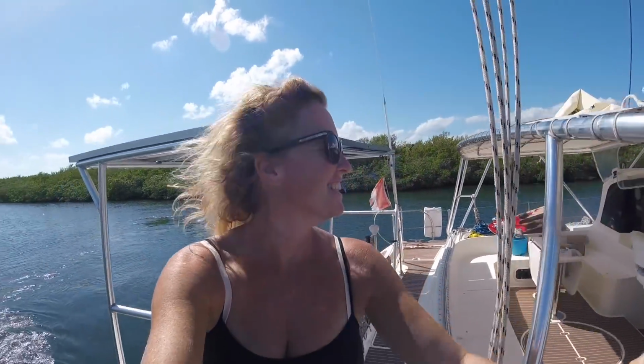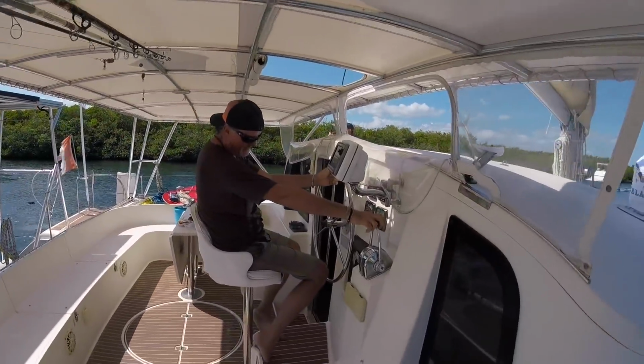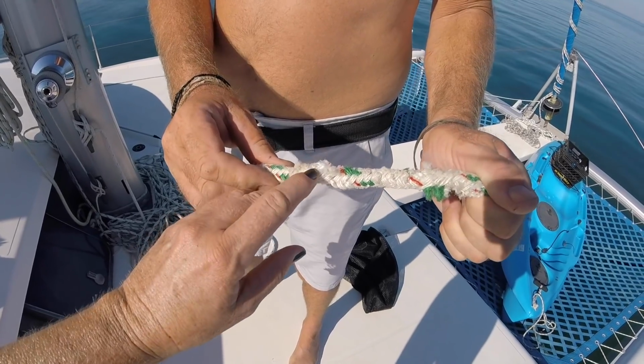Saltair's got two motors! Saltair's got two motors! The captain's not sold yet. And 12-year-old Cole went up the mast to repair a chafed halyard. He's just doing awesome.